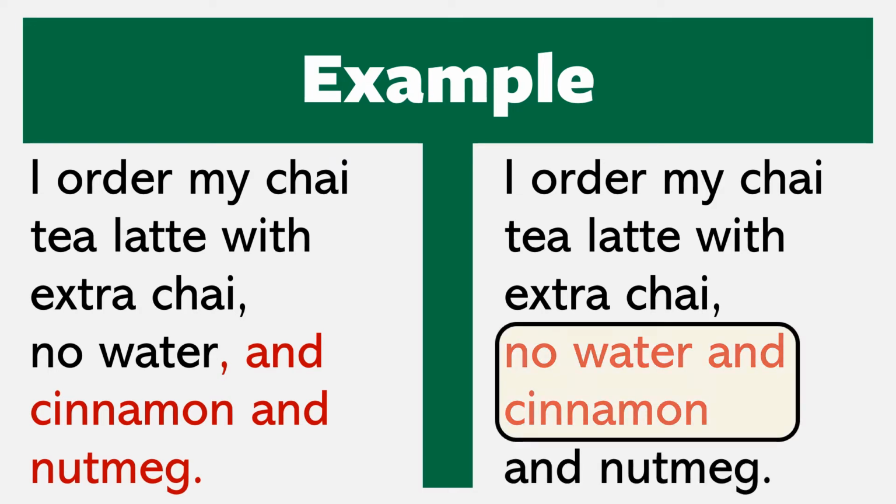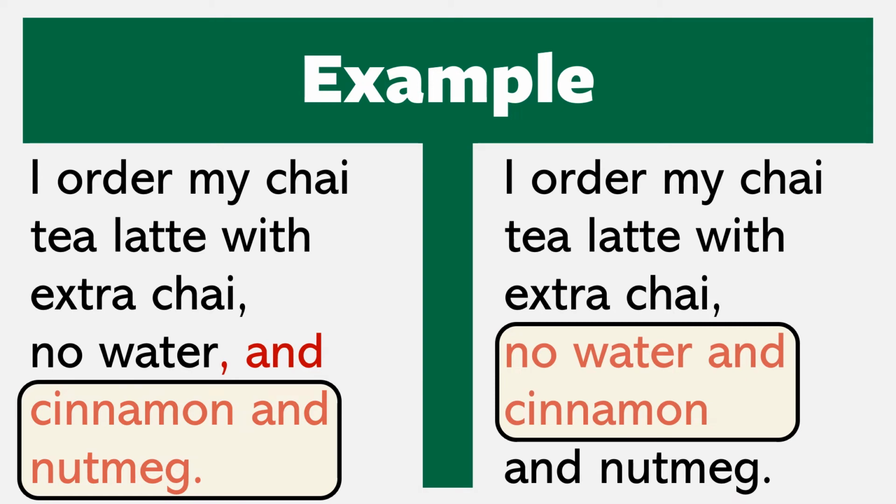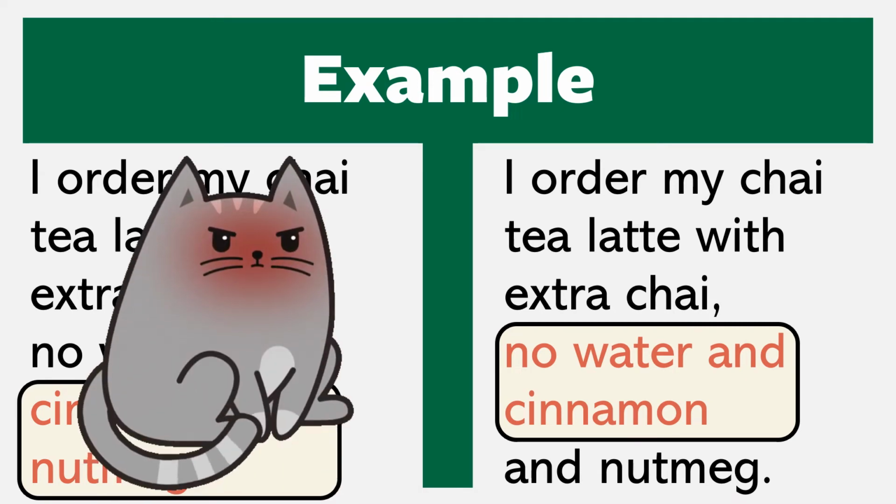And now in this context, it sounds like we're getting no water and no cinnamon. And that is very different than getting cinnamon and nutmeg. And I can assure you that if this order were screwed up and I did not get my cinnamon, I would be one angry cat.